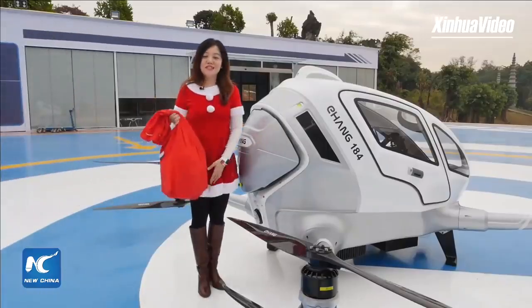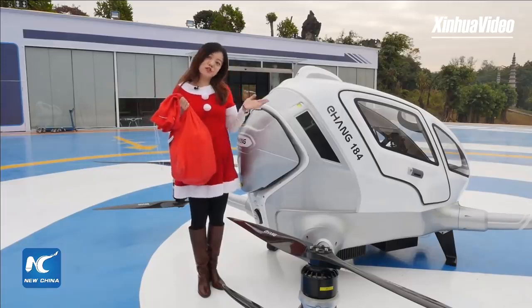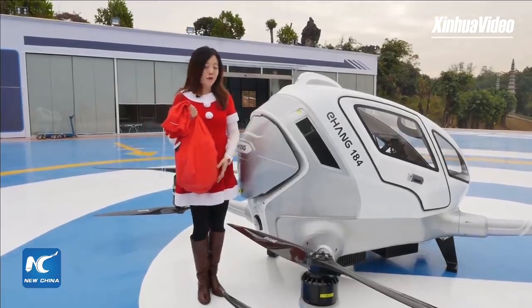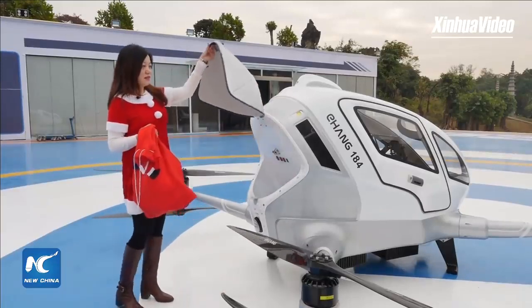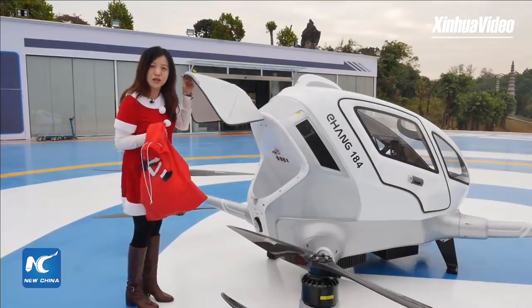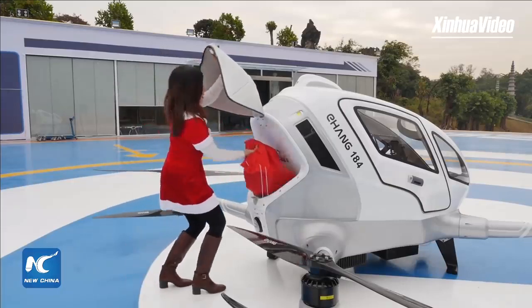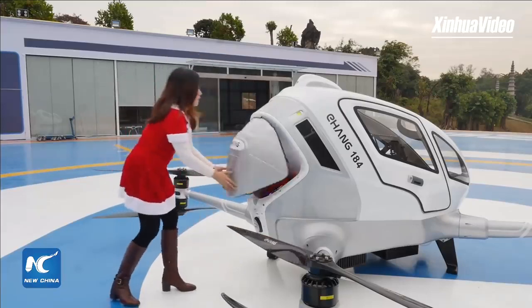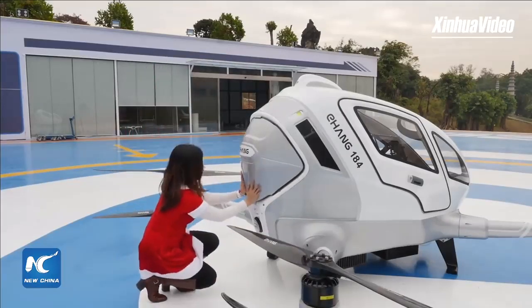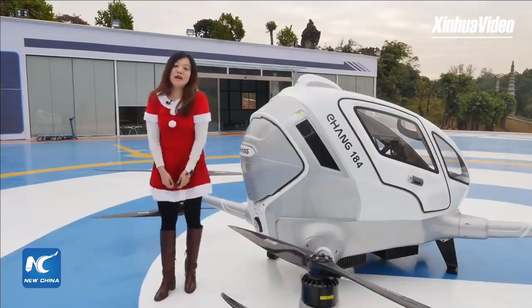Now, as you can see, I have those Christmas gifts here in my hand, and I will deliver them to children by the Ehang 184. And here is the truck on the Ehang. This drone costs $300,000 US. And here is a truck, a little box inside. I put this bag inside, close it up, and push it. Okay, locked. So my job is done.